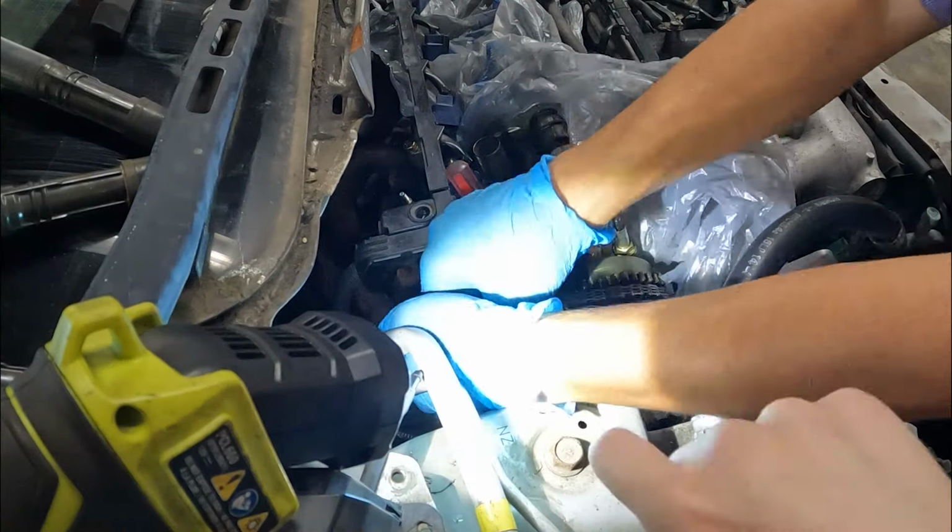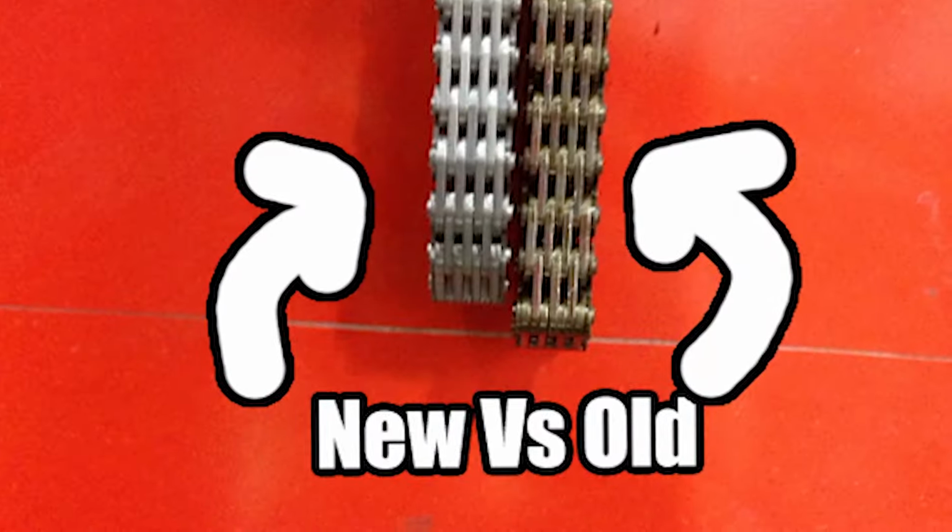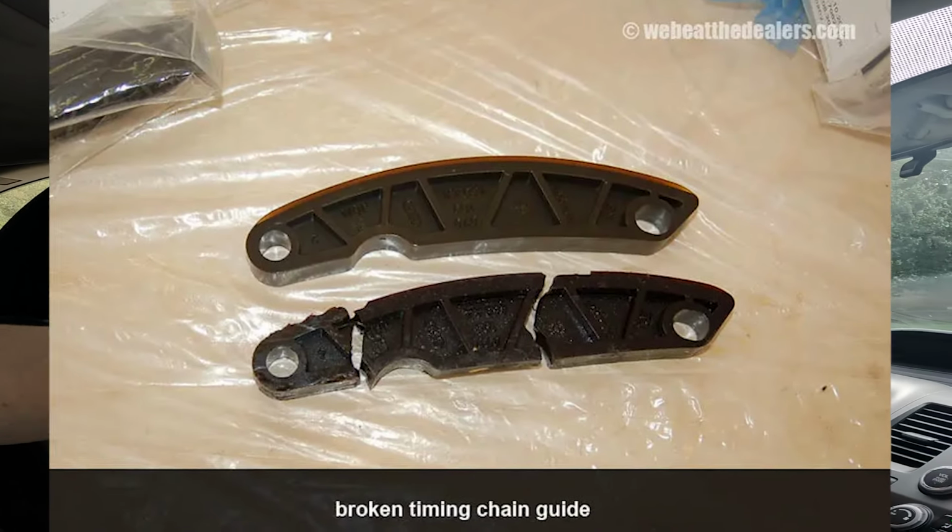Lo and behold, the smoking gun. The crankshaft was off the timing mark. It actually skipped two teeth on the chain. This could mean three things. One, the timing chain could be stretched. Two, the timing chain guides are broken. They're made out of plastic. And three, the timing chain tensioner could have broken.